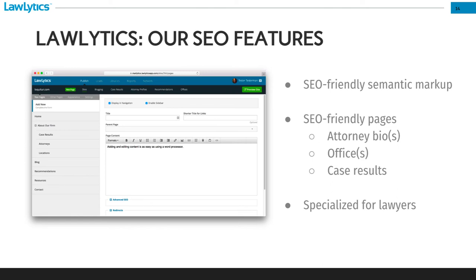Content is the single biggest indicator of success for both SEO and for converting potential clients into engaged prospects once they find your law firm. Of all the ranking factors that are employed by Google, and that includes also Bing and the other search engines, nothing has ever been more important than providing content that is responsive to the queries for which the potential client has searched. LawLytics is optimized to make success simple.